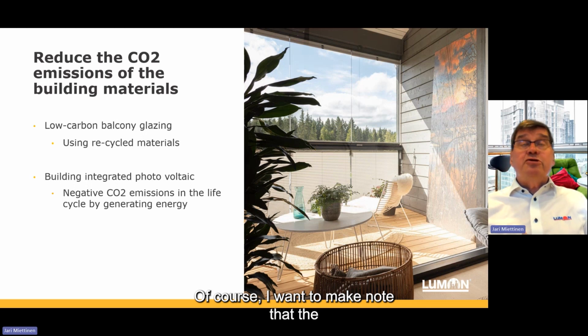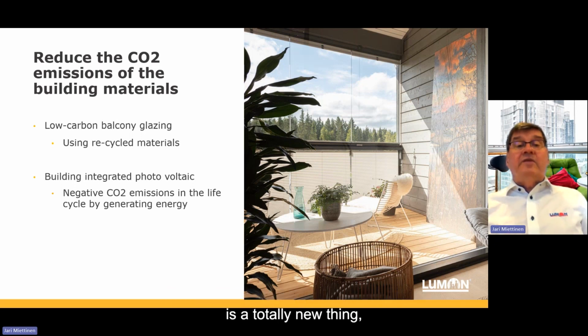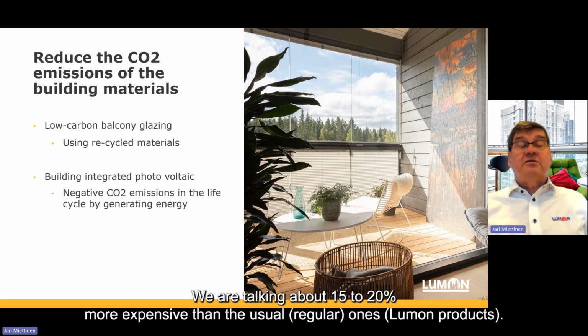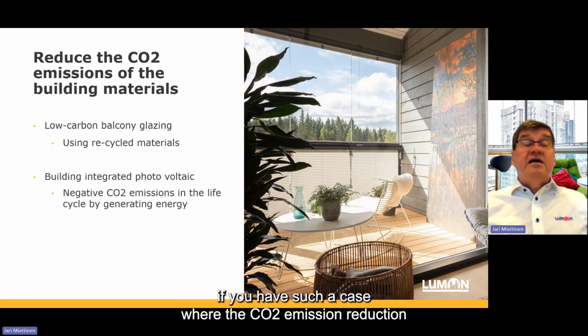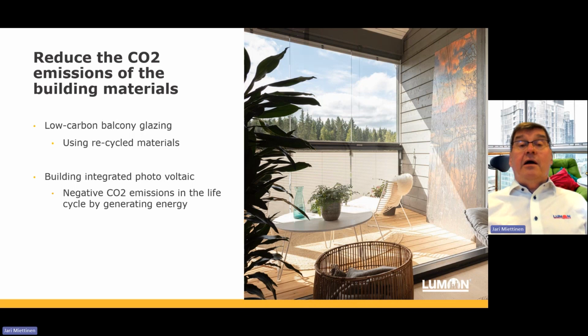Of course, I want to make a note, because the whole logistics chain and the manufacturing chain of these raw materials is actually a totally new thing. It means that these products are more expensive. We're talking about 15 to 20% more expensive than the usual ones, but it's possible, and we are certainly very interested in talking about those cases, if you have such a case where the CO2 emission reduction is really significant, and if you want to be in the forefront with these kinds of products.